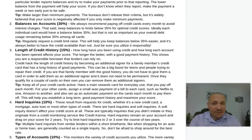And if you are that family member with good history, you don't have to actually give them the card in order for them to take advantage of this. And it doesn't have to be a permanent situation either. Once they qualify for a couple of cards on their own or a car loan or whatever they're trying to buy, you can remove them as additional signers. So they can get that boost as it's needed, and then you can take them off as additional signers. One of the tricks that I've learned about here is if you add them as additional signers, you just make sure that the address that's listed with that is your address.